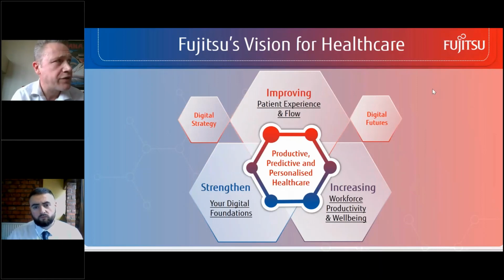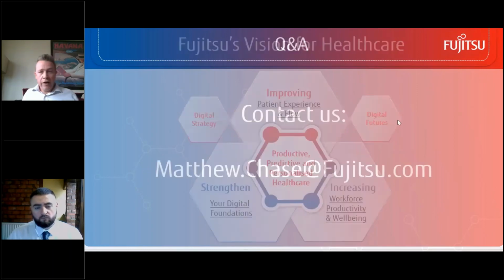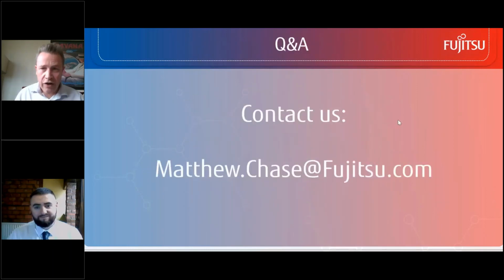We want to improve patient flow and patient experience, but by far the most important, we believe it's about time that innovation improved workforce productivity, improved the systems you have, improved your lives, and we'll do that by bringing in digital futures. I'm only 2 minutes over my allotted time, so at that point I say, look, these are my details up here. I'm available at any time to talk about what I've just shown you.